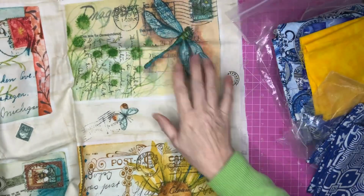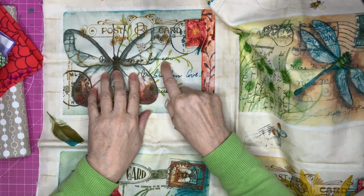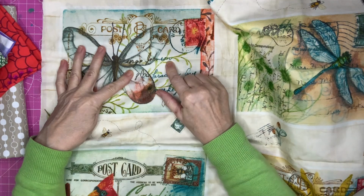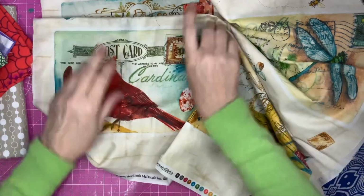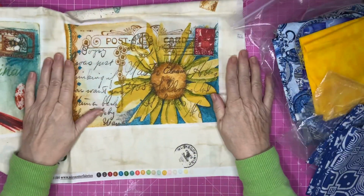Over here we got a dragonfly. Lovely panels. This one's got a butterfly. Oh, look at the name on that. Anne something Johnson. I don't live in Michigan though. We got a red cardinal. That's lovely. And a sunflower.